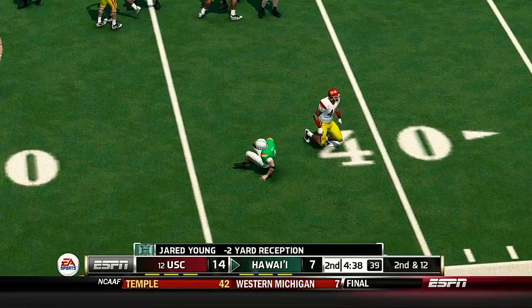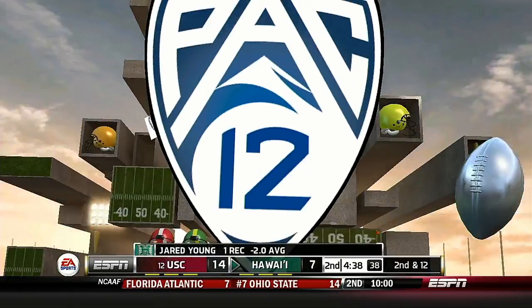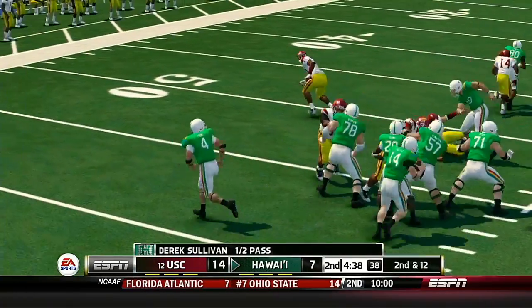Caught it, but they're going to lose yards. He was tackled immediately. That's a 2-yard loss. Really, they just had nowhere to go after the catch. Second and 12.